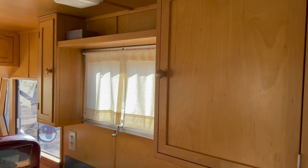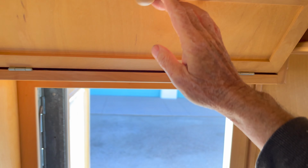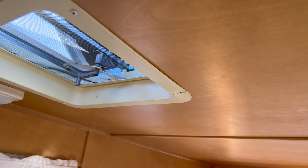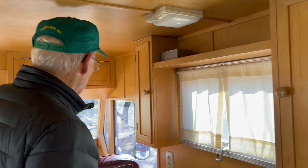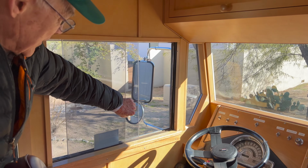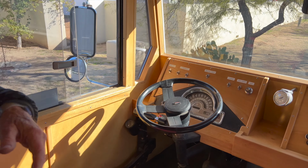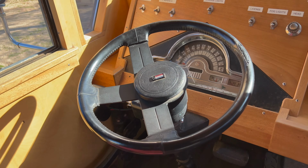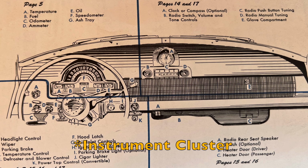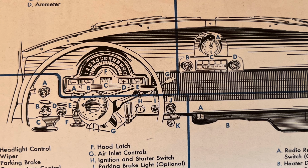And we've got ventilation here. This window opens here, and then these windows slide open. That's a late model Oldsmobile steering wheel, but that looks like an original dash to a 52 Olds, I think. That's the original dash from this vehicle, as I got it.